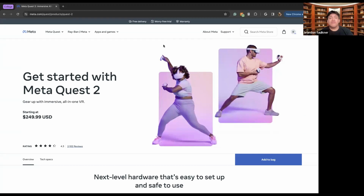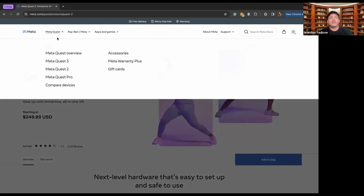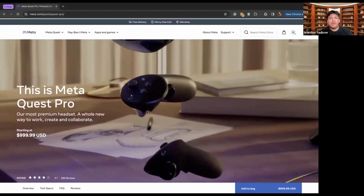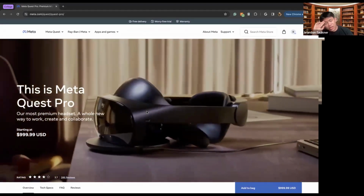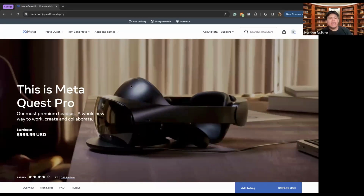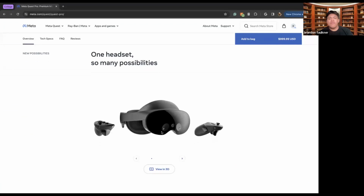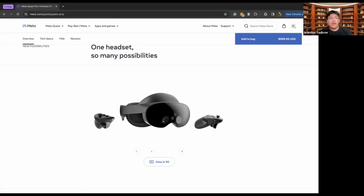There is a warranty-free trial, and then there is also a warranty in case you break it or in case you get hurt while playing. Also, the different types of headsets kind of differ in their experience. So something like the MetaQuest Pro, as it entails, is a very beefy way of being able to play.